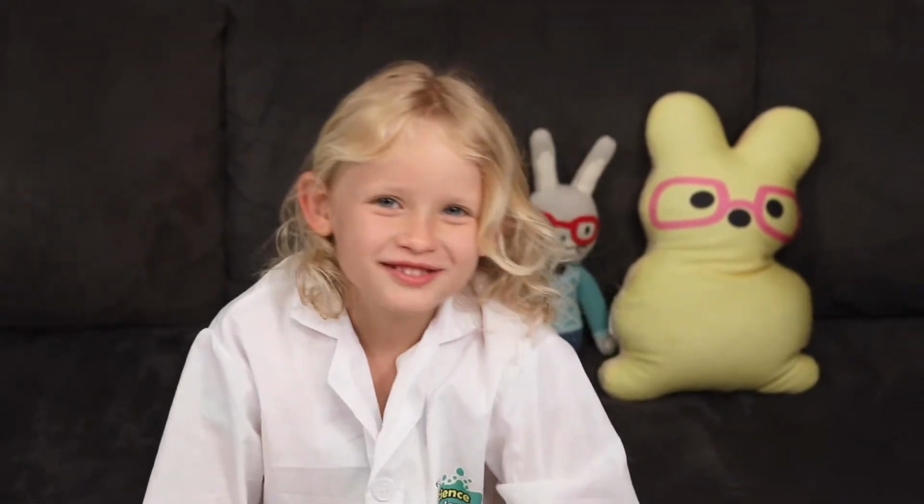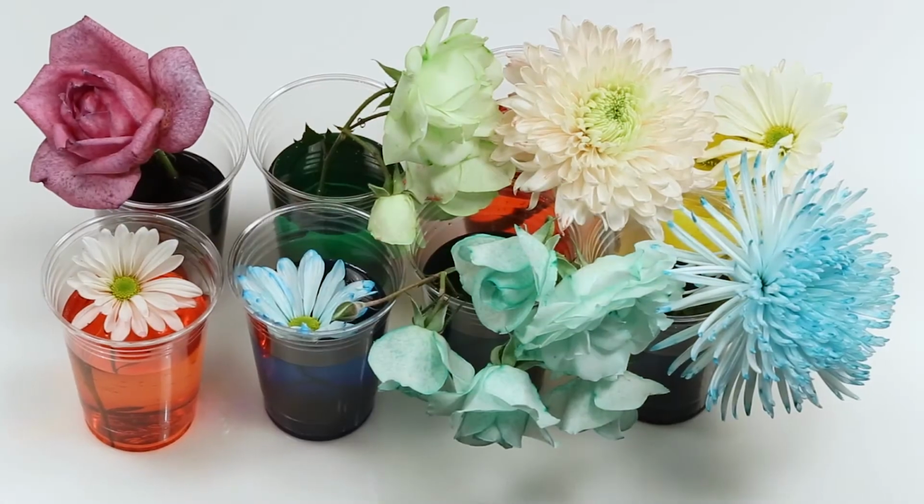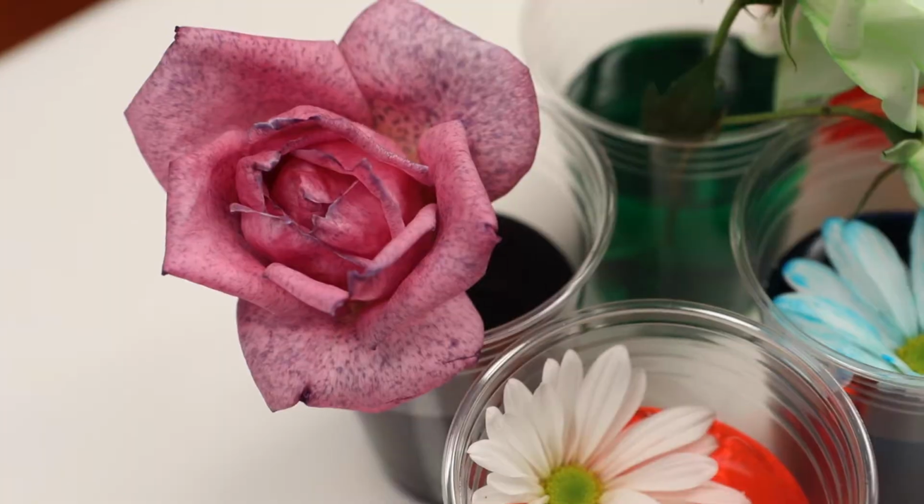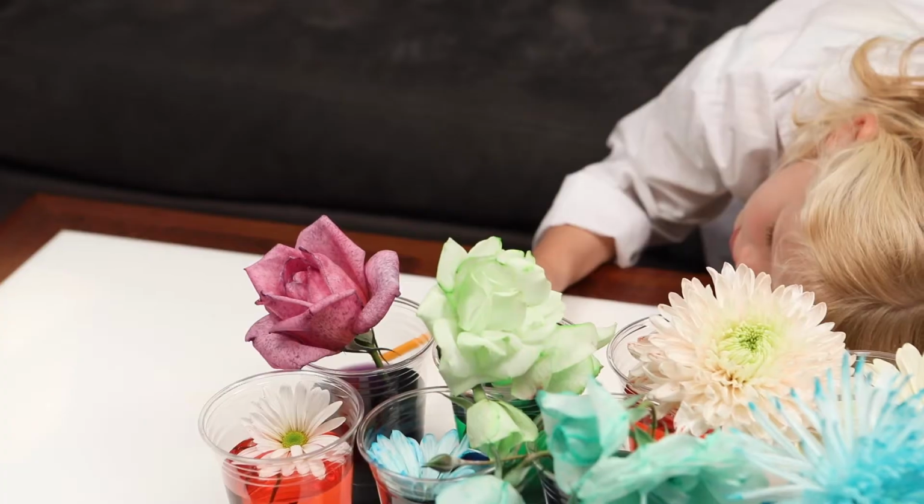Oh, I didn't see you guys there. So yesterday, do you remember when we did these flower experiments? Well, this is how it looks after 24 hours. Time for the flower fashion show. This one has like little tips. And that one has like little polka dots.